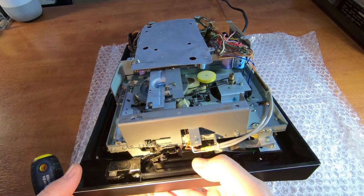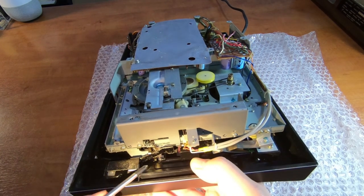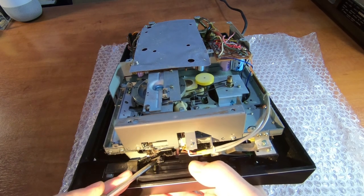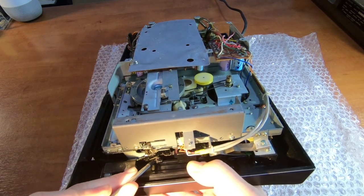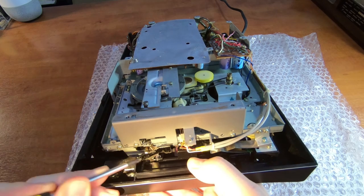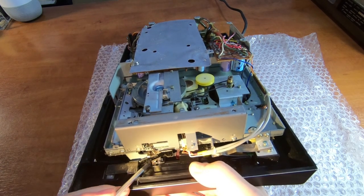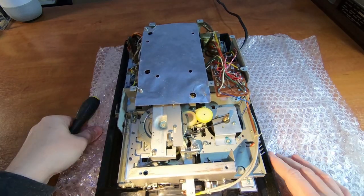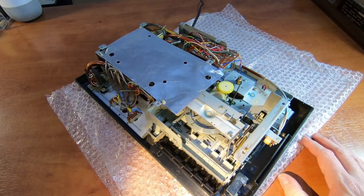So it ejects, opens the door, but it doesn't spring back. So I'm guessing that just needs re-greasing. Or maybe the spring is broken somewhere. I'll have to get that opened up a bit more, get the deck out. Let's have a little look around.